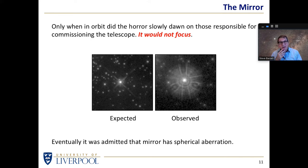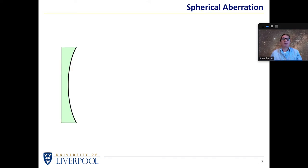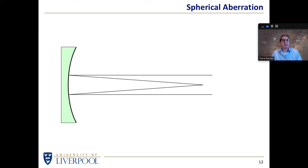They eventually admitted that the only explanation for getting images like the one observed, it's nothing to do with the focus being wrong in terms of the positions of the mirrors. They admitted that the primary mirror had spherical aberration. Let's make sure we understand what spherical aberration is. Let's imagine we've got a mirror here which is supposed to focus light from a distance to a point. So that's not necessarily the true shape of the Hubble mirror. Let's just keep it simple.